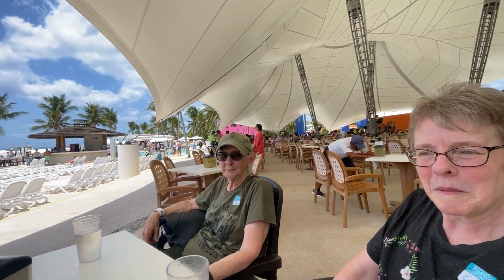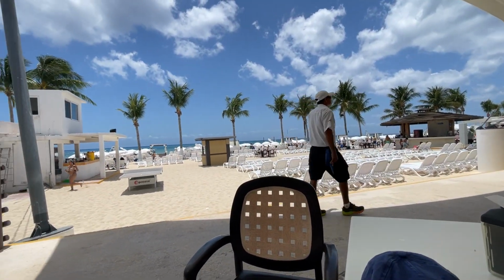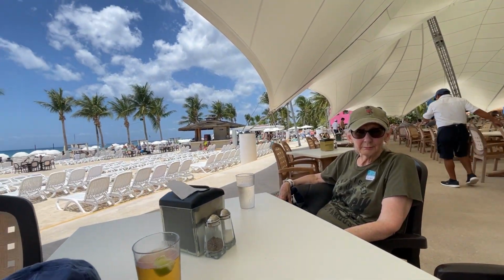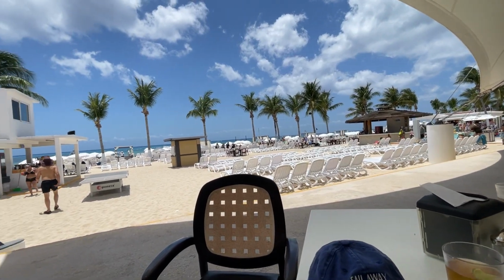And we came down to the beach area, Paradise Beach. Paradise Beach, and we found out what next year? Oh, Royal Caribbean's taking over this beach. Right now Disney and everybody can come here, but next year it's going to be for Royal Caribbean only.